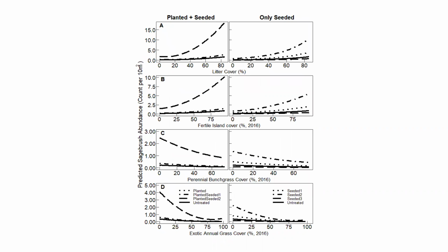What about biotic factors? Litter cover, surprisingly, more litter. That's ironic. We can talk about this. More litter actually was associated with more survivorship. Also, presence of fertile islands, reinforcing what Kirk talked about.